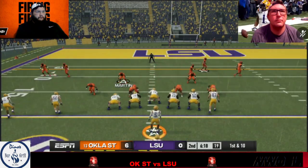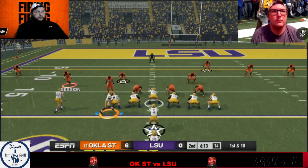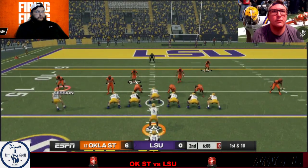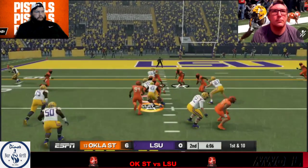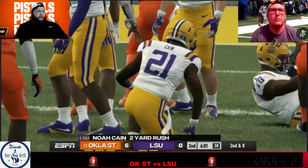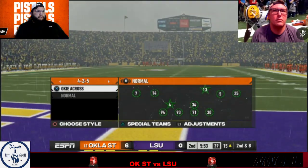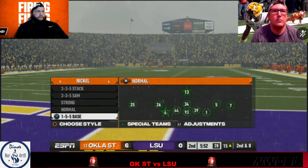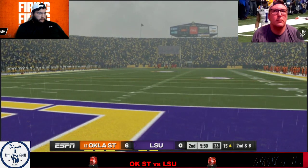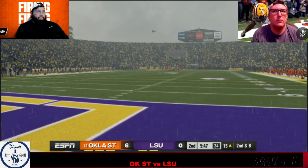Oklahoma State looking for a turnover or something to stop this momentum the Tigers have built ever since the first 2 plays started off with sacks on Jaden Daniels. Noah Kane gets the handoff right here. Gets stopped on his own man, just a 2-yard gain. And that's a positive play for the Cowboys. Not negative yardage for the Tigers, but it started off with a little bit more space there, and it didn't really materialize for the Tigers. I thought he was piggybacking his lineman there for a minute.